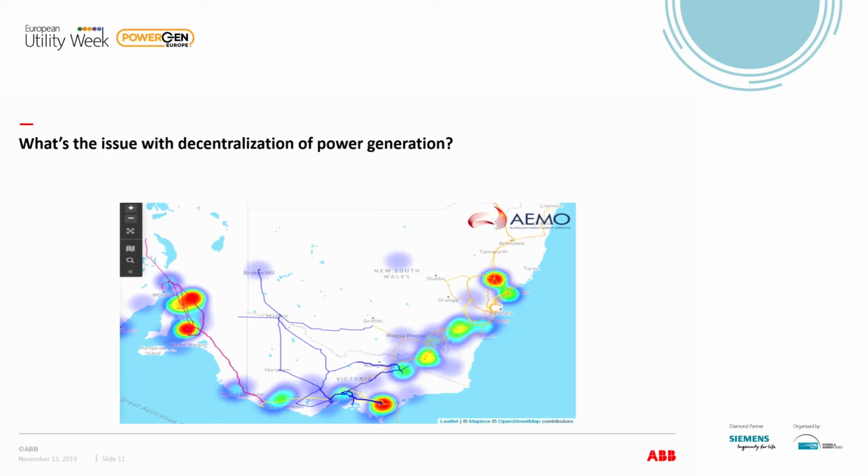Now, you see here the red ones are the high generation areas. The blue ones are the small generation areas, which they have as per today. You will see the number of plants which are connecting there. So still a big amount of power plants are, you can say, in the central regions.